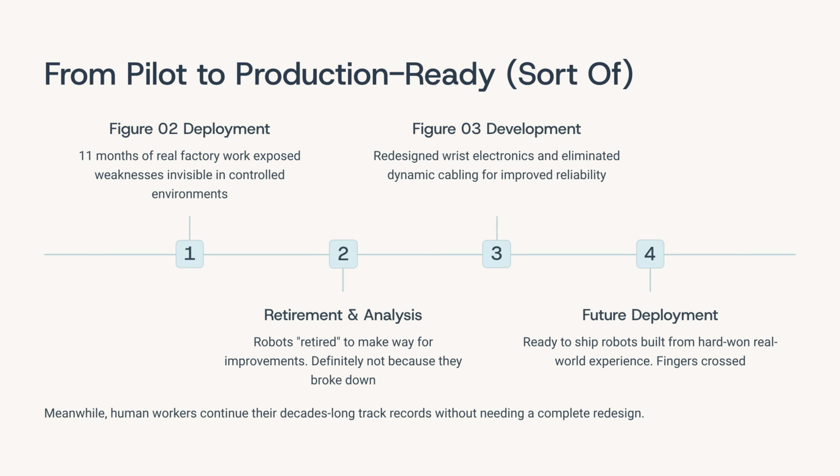Okay, what is dynamic cabling? So it refers to all the internal wires that have to constantly bend and flex as the robot moves its joints. Over thousands and thousands of cycles, that bending causes fatigue and eventually breakage. Right. By getting rid of that, or simplifying it in the Figure 03, they achieved a huge jump in reliability. That is a major hardware change based purely on 11 months of real-world stress.